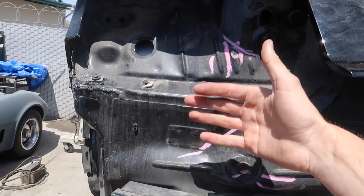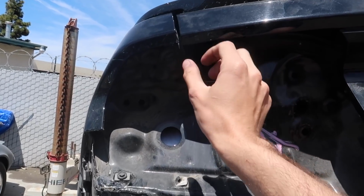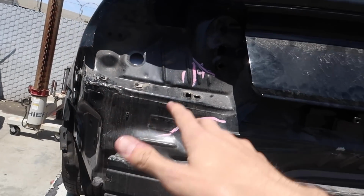You can kind of see a little bit deeper. That is a little bit crimped, which therefore twisted our trunk lid just a little bit. So I'm not sure how we're gonna fix that.